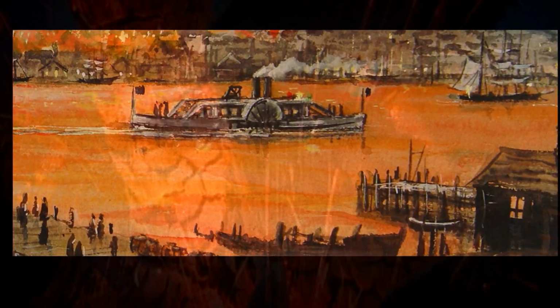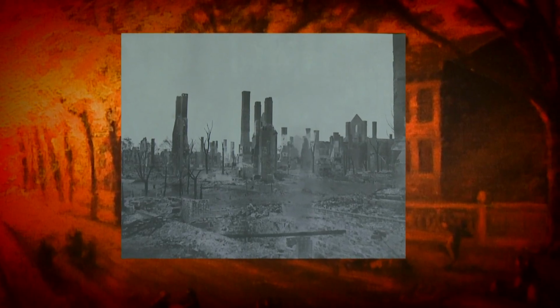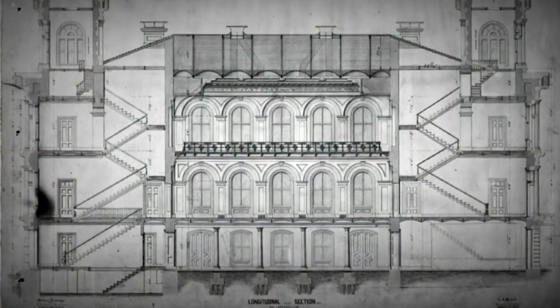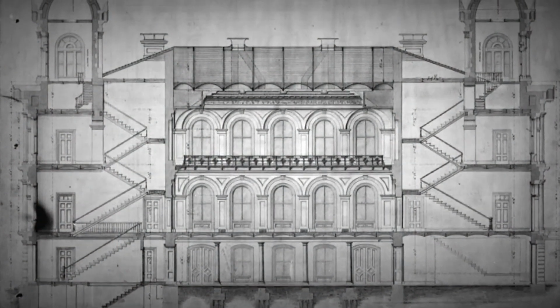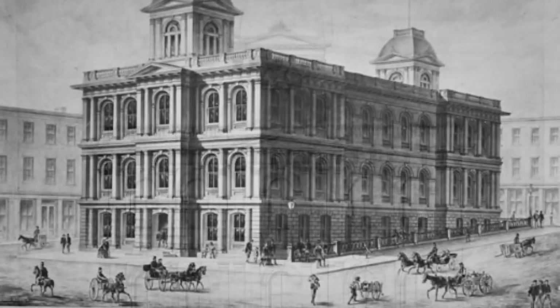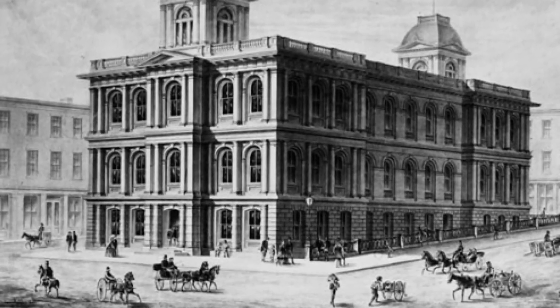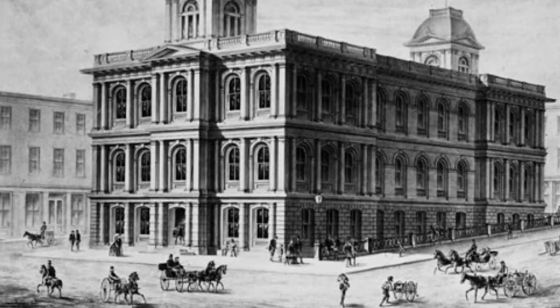The Great Fire of 1866 left much of downtown Portland a charred wasteland. But a new city quickly began to emerge from the ashes, and one year later, in 1867, construction started on what would become one of the most impressive buildings in the state, the U.S. Custom House.